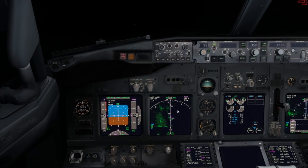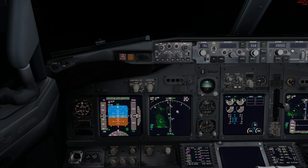Over on the 121.2. Right, we have information Echo, runway 19, QNH 1019. Wind was 150 at 10. And visibility greater than 10 kilometres, fuel at 2,500. Temperature is 23.